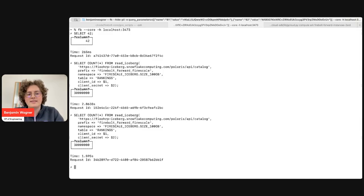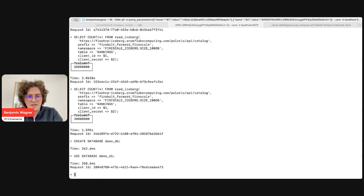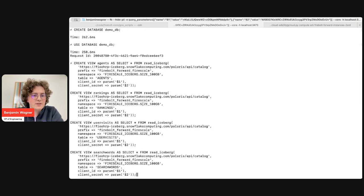In the next step, let's actually query some real data. For this, I'm going to set up views which just reference these Iceberg tables. I'll start with setting up a demo database. And now I'll prepare the create view statements. What you can see here is that we're creating 4 views in total, which simply reference these tables that we've mentioned before. So these are the Firescale 100 gigabyte tables.